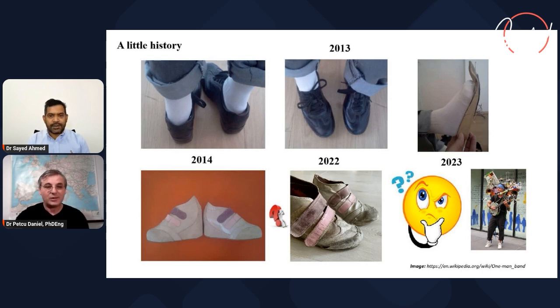Unfortunately, in my country, we don't have a pedortic school like in Australia. So it was very hard for her to have a normal pair of shoes. In the images from above, you can see the original shoes, normal shoes with a wedge inside. And here on the left, you can see the shoes which were made through the traditional method at my previous workplace.